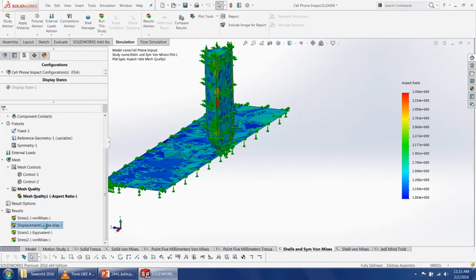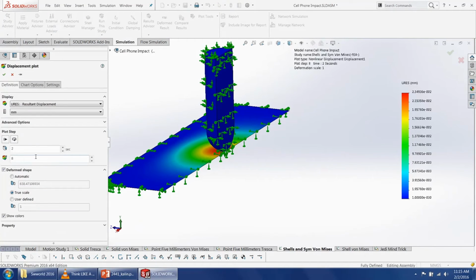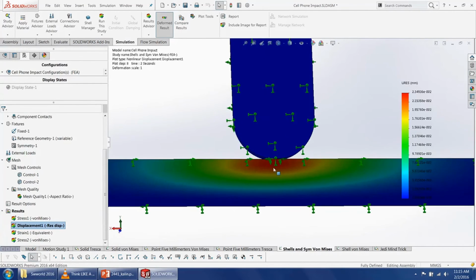So now if I look at my displacement results in edit definition, 2 seconds. So now I'm at 2 seconds, and look at this. There is a residual displacement. It is very small. It's only 2 to the negative 2. But very small displacements like that in glass lead to big problems. This glass is cracked.